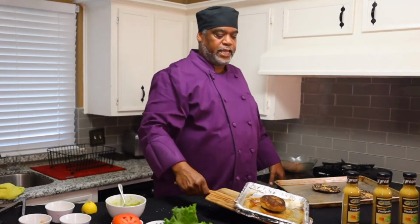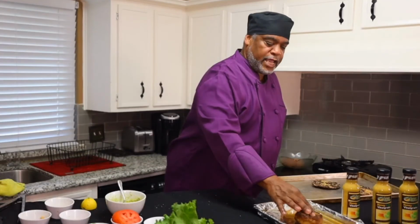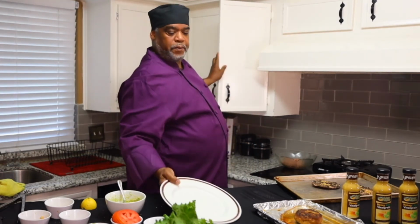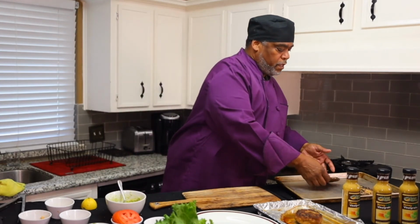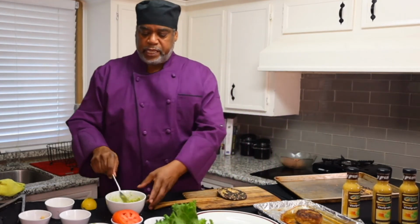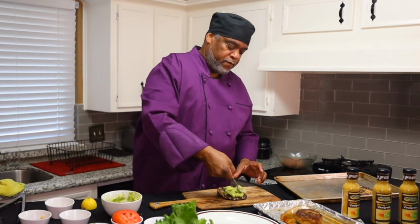So take a look at your burger. Look at the juices inside of the burger. Right? It's nice and firm. So we're going to take our plate, our cutting board. We're going to take the bottom of the portobello. Right? We're going to take our mayo, if you will, or our avocado, and we're going to spread the avocado.